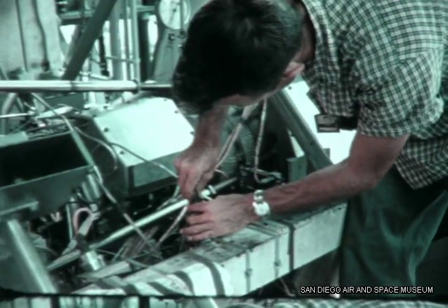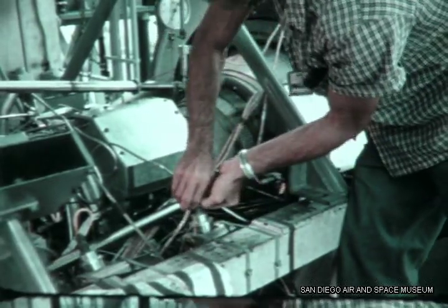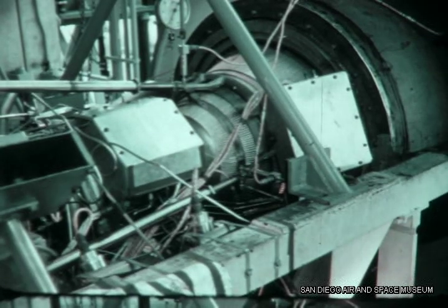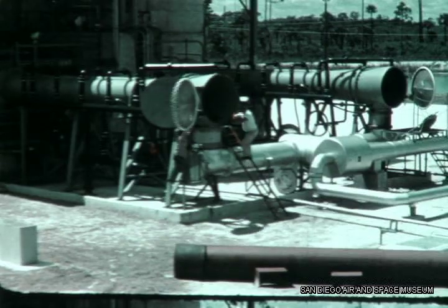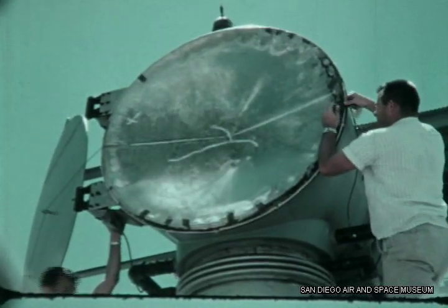An engine was started 20 times in succession and accumulated a total of 41 minutes operation in a series of consecutive firings. By way of comparison, the engine will be required to start 3 times and fire approximately 6 minutes during a typical mission.